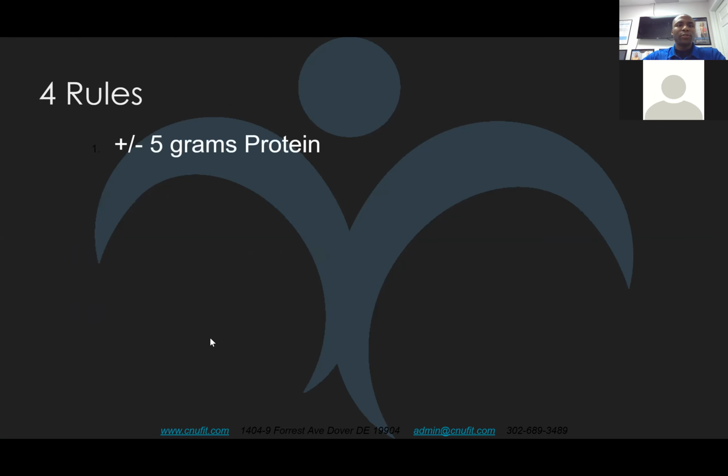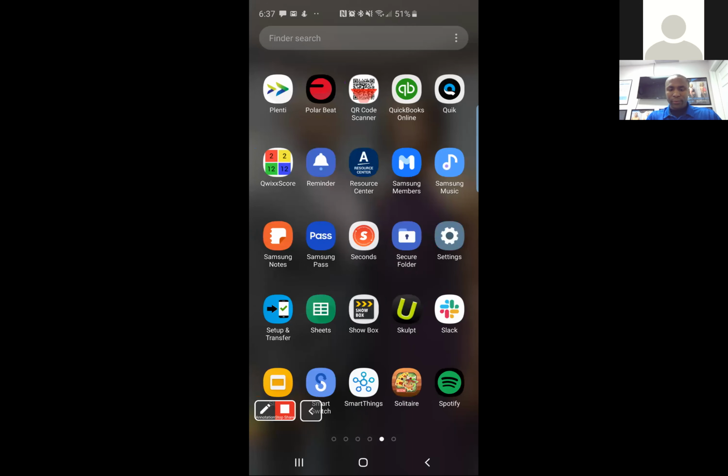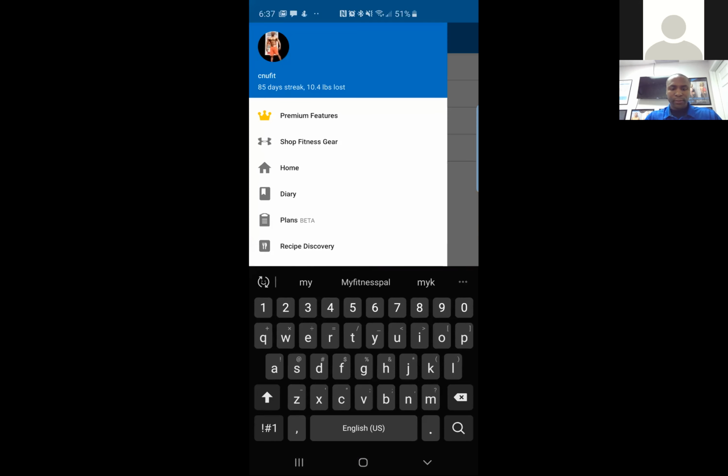So what I wanted to do is actually share the screen from my phone, and therefore you can see how to create an account in MyFitnessPal and everything else. So I'm actually going to walk through the process of building your profile and everything else in MyFitnessPal. So I'm going to create this nice demo account here. Where's MyFitnessPal? There you go. Boom.